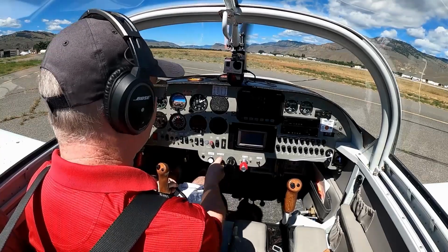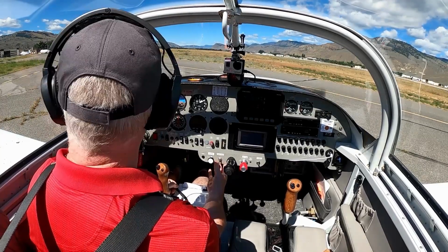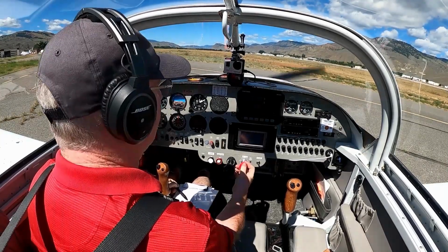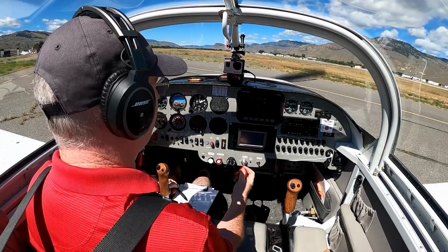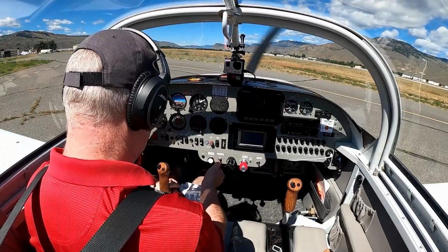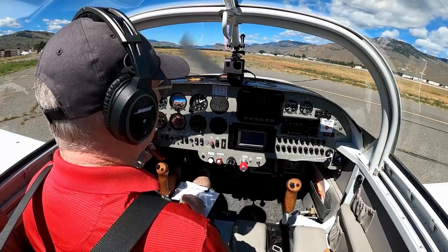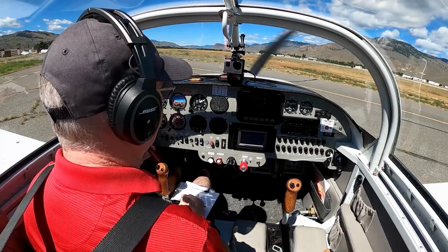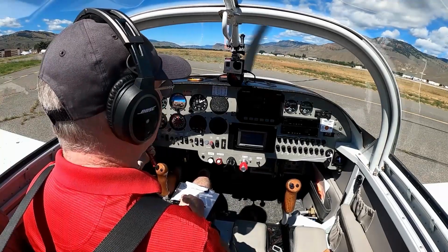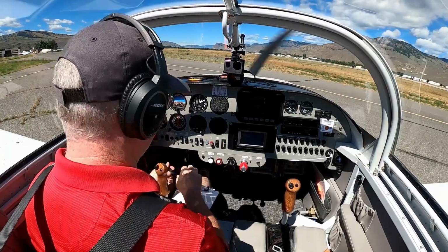Carb heat check. Drop of around 30 RPM. Mixture check. Mixture is functioning. Carb heat to the on, oh sorry, mag check. Go on the left, drop of 20. And the right mag. Almost zero drop. Back to both.